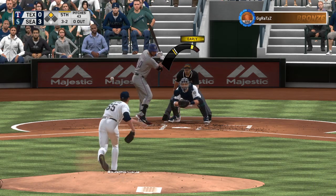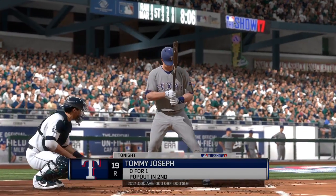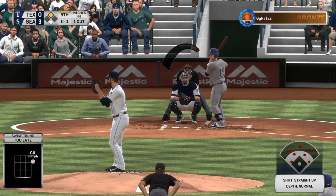No walks so far. Here's the 3-2. And that run will continue as this is swung on and missed for the first out. Now batting, that'll bring in Tommy Joseph. He's 0 for 1 thus far.